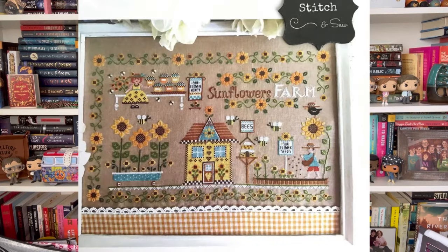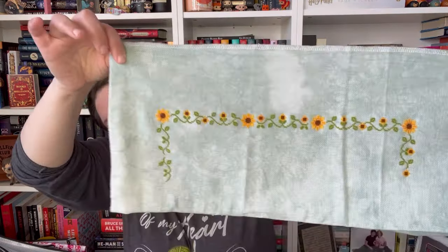And then my other new start is Sunflower Farms, which I will put a picture over here. This is on 18 count Aida on jade fabric from Picture This Plus. As you know, I love Picture This Plus. And I am doing this one as charted. This is what I got done.